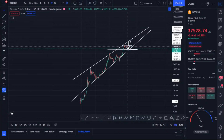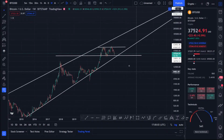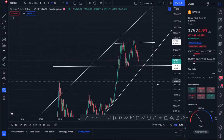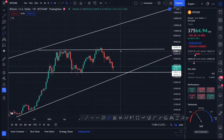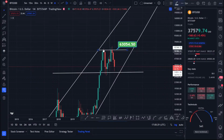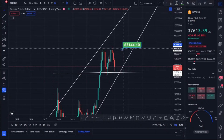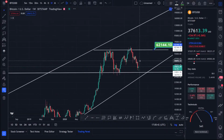So everyone is eyeing this area, okay? Where if it breaks this level right over here and closes a weekly candle or a monthly candle above this level, okay? 63,000. If you close your weekly candle above this, you're gonna have, and with good volume, okay? Because in the monthly you can see we never closed above this level, okay? We close it above at least 62,000, yeah. You close the candle above this, you're good, okay?